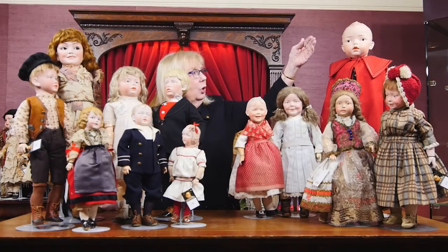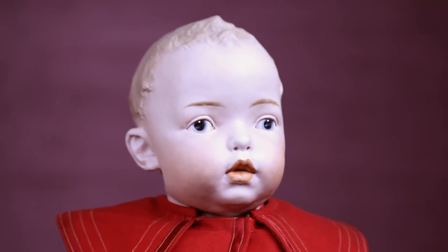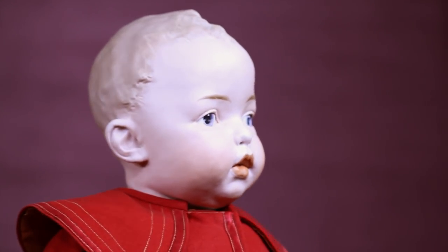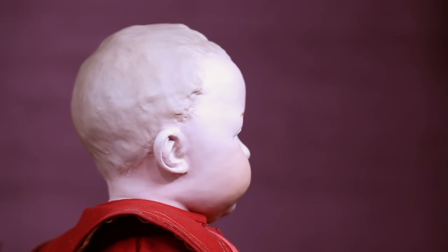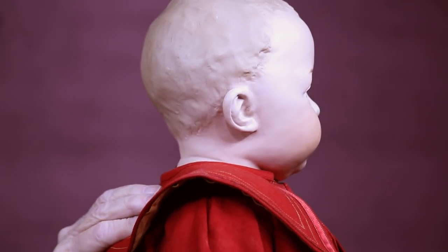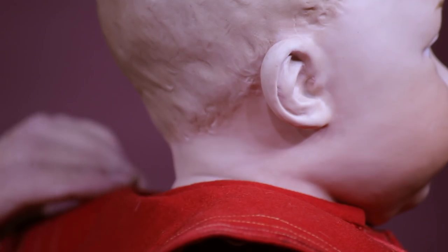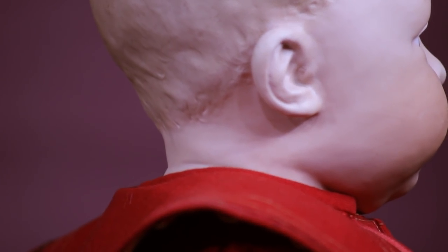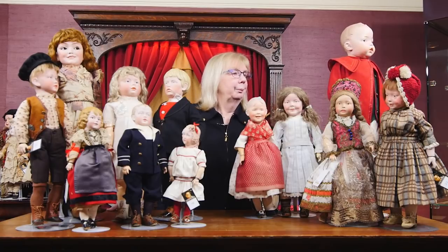Here's a particularly notable doll, and I do want to turn him slightly because I want you to see the detail of sculpting on this doll. It's absolutely remarkable, right down to the little fat roll on the back of his neck. I mean, this company didn't miss a trick. Their sculpting was so extraordinary, truly works of art. And to find one in this size is quite, quite remarkable.